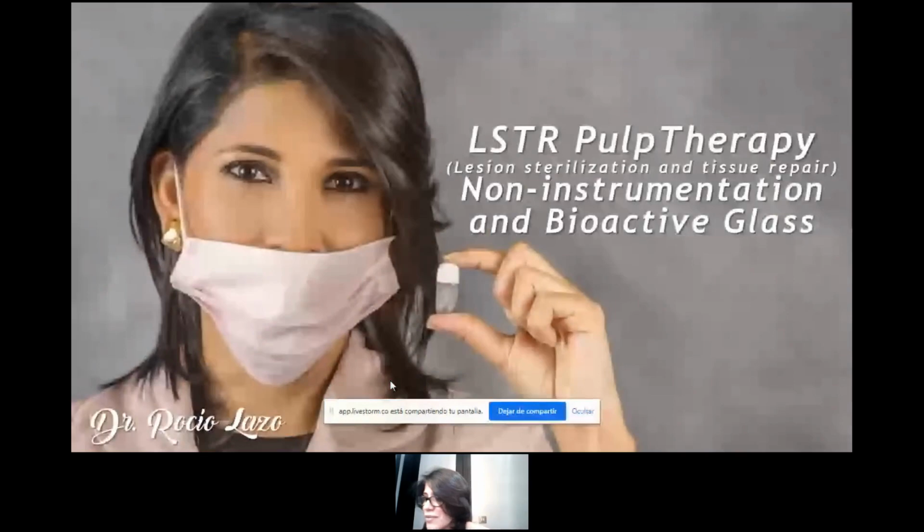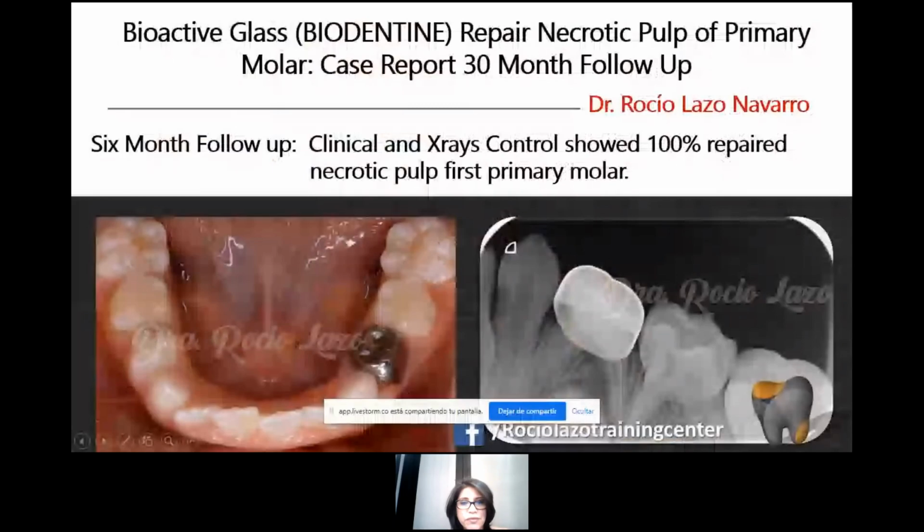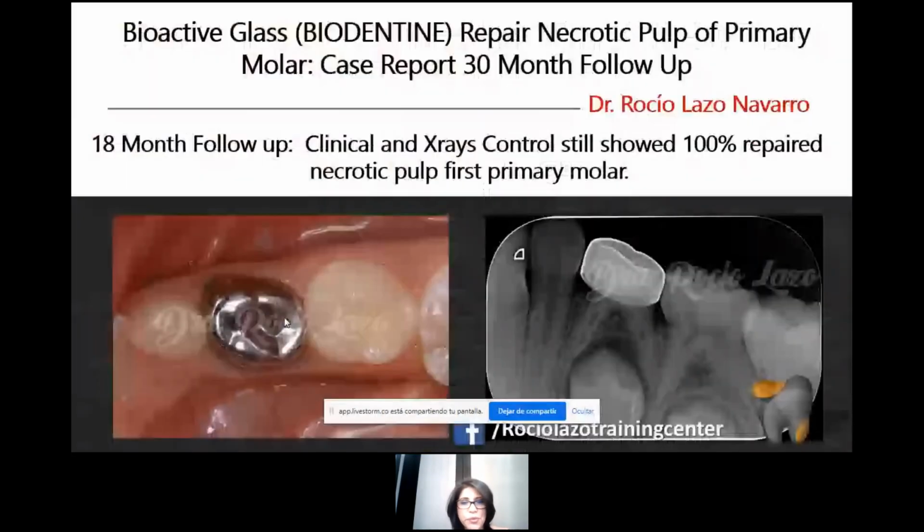The same treatment as the other case. LSTR, no, the lesion sterilization and tissue repair with this antibiotic triple paste, then remove after 3 or 5 days, and then apply this bioactive glass in the pulp chamber. After 6 months, looking, great result, no? It shows 100% repair of this necrotic pulp. After 18 months, everything working well.